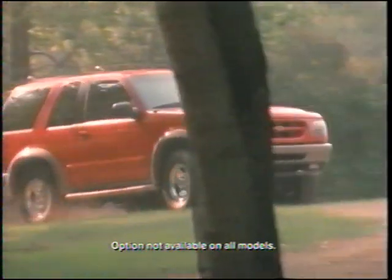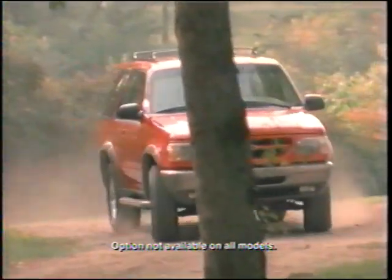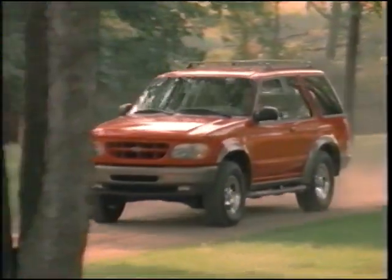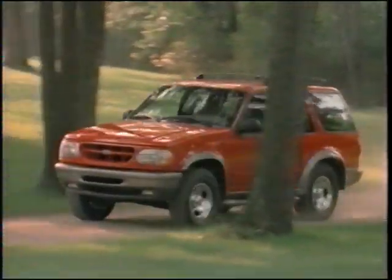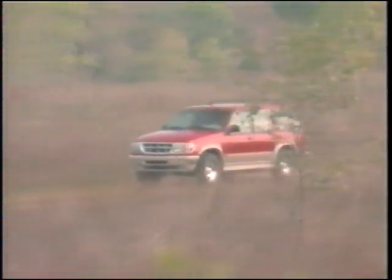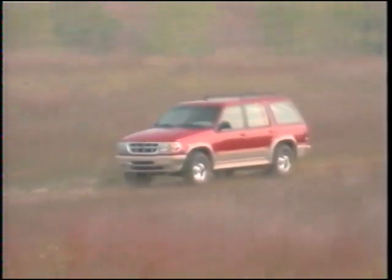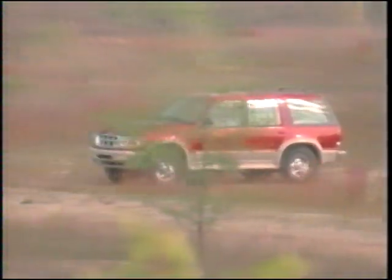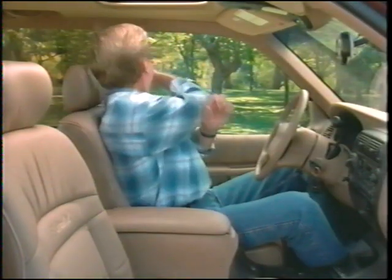If your new Explorer is equipped with the optional all-wheel drive system, it means your vehicle is constantly distributing power to the front and rear axles. In simple terms, each wheel automatically receives power from the engine all the time. As a result, there are no buttons to push, levers to shift, or hub locks to turn to engage the system. Now let's get started.